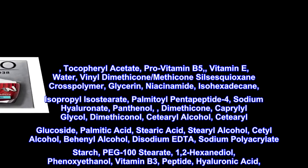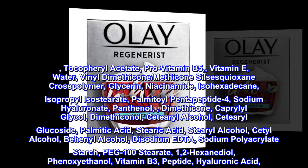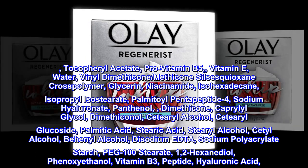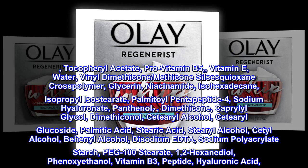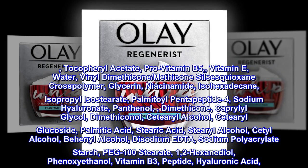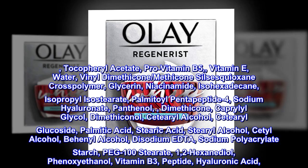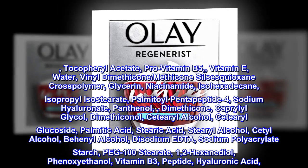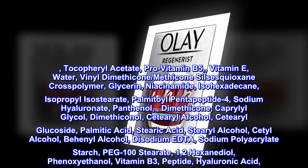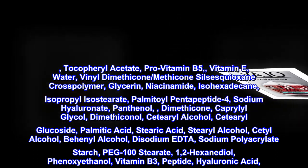Tocopheryl acetate, pro-vitamin B5, vitamin E, water, vinyl dimethicone, methicone silsesquioxane crosspolymer, glycerin, niacinamide, isohexadecane, isopropyl isostearate, palmitoyl pentapeptide-4, sodium hyaluronate, panthenol, dimethicone, caprylyl glycol, dimethiconol, cetearyl alcohol, cetearyl glucoside, palmitic acid, stearic acid, stearyl alcohol, cetyl alcohol, behenyl alcohol, disodium EDTA, sodium polyacrylate starch, PEG-100 stearate, 1,2-hexanediol, phenoxyethanol, vitamin B3, peptide, hyaluronic acid.